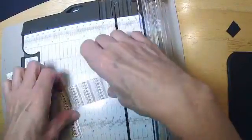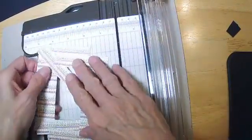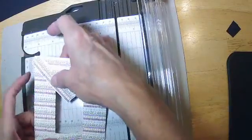Flip this one back around and there's our second frame's paper. Those over. All right.